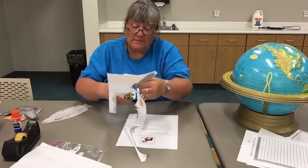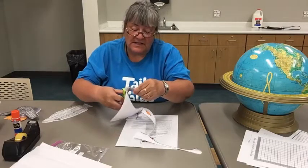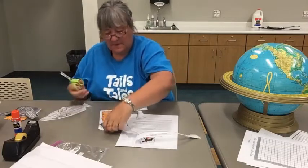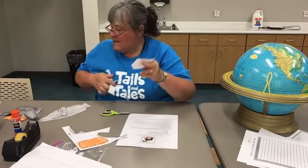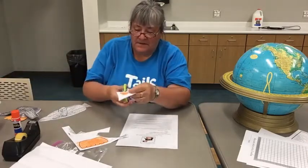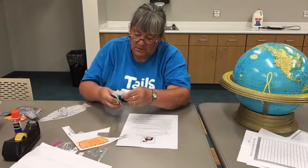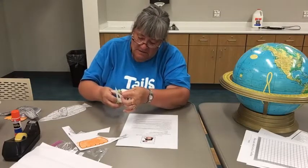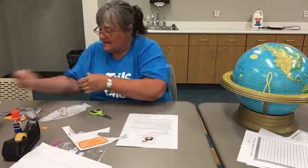Now, if I really wanted my penguin to look like he's dressed up in his tuxedo, black and white, I would take my time with the coloring and make sure I made it darker than what this is. Okay, here's my beak. I don't want to be cutting around with all that paper, so I'm just going to cut off the small piece. I'd rather work with a small piece of paper than a big one. When I'm cutting this little piece, that's the beak. Here we go. I'm going to set that aside.